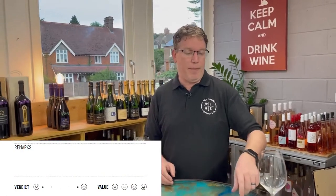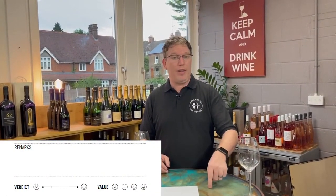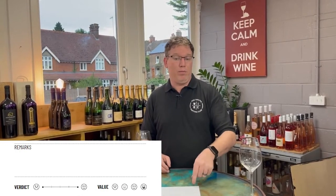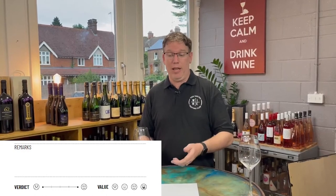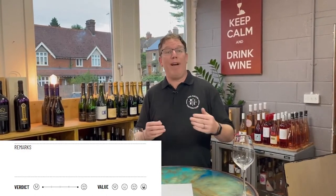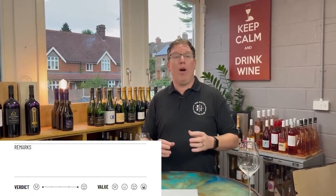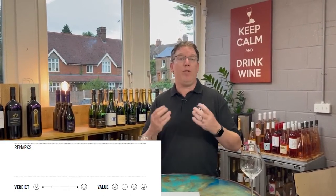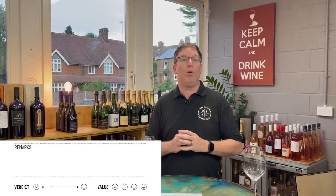If the balance is good, and the length is good, and the intensity is outstanding, and the complexity is very good, we might overall have a good to very good wine. So we take that, you know, and that's every wine on the scale. So that kind of gives you your value of where your wine should be for its overall quality.